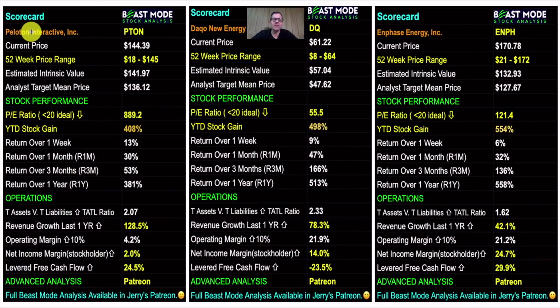Now, if we look at Peloton, ticker PTON, we can see the 52-week price range is $18 to $145. Their PE ratio is 889. The year-to-date stock gain is 408%. You can see the return over 1 week, 1 month, 3 months, and 1 year. It's absolutely impressive. And what I really like on this one is the revenue growth in the last year is 128.5%. When I'm buying a high growth stock, I'm looking for revenue growth, and that would be any stock with a PE ratio over 100, which this one qualifies for.